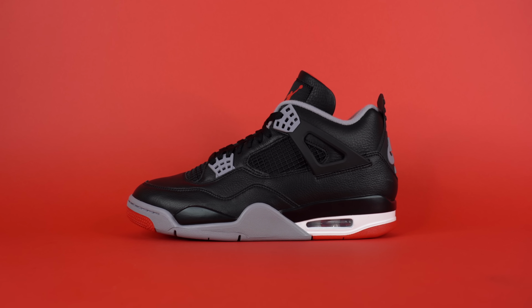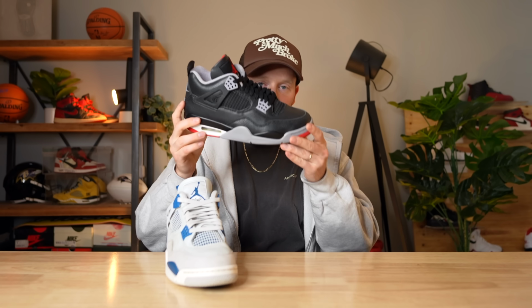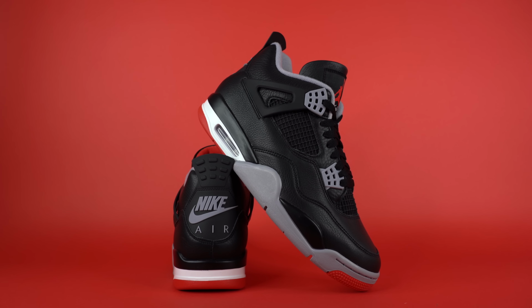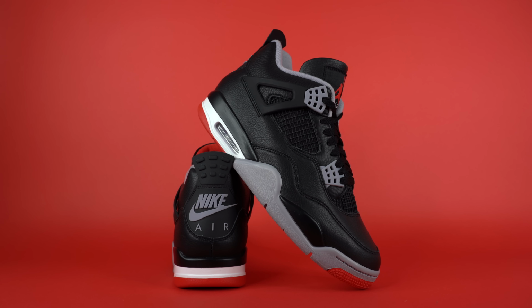I don't wear these as much, I'll be honest with you. However, they still look very clean. You still got the classic Bred colorway. The only difference, obviously, between this and the actual OGs is the fact that they switched out the nubuck upper, or I guess the suede upper, to a leather upper, which I don't think is a bad change. I actually really like the way the shoe looks.